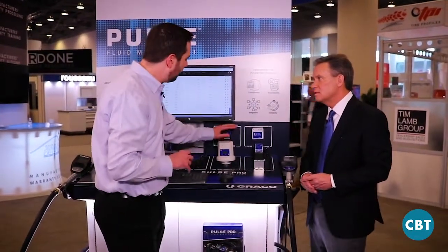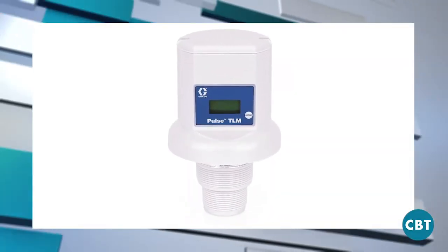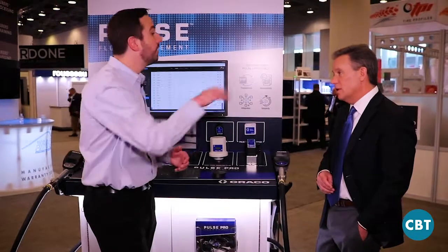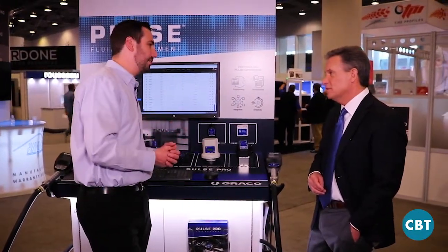Another cool feature we have is our tank level monitor. This is a wireless device that allows our customers to know exactly how much oil is at their tank at any given time. It can even automatically email a customer when they need more oil, or email their material supplier rather. It can be a different one for every single product. That's Pulse Pro. Really, it's a fully featured system.